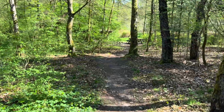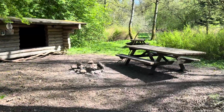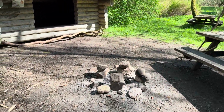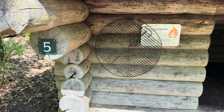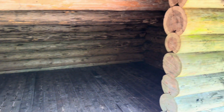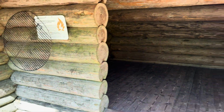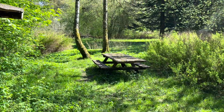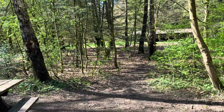Let's go out and check the last shelter that you cannot book. This is a nice place. I put up a fire. It's number 5. It's a little smaller than the others, but I think maybe it's around the same size actually. Beautiful place to camp. I think I'll just have a small water break and then move on.